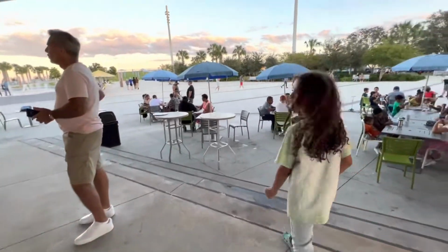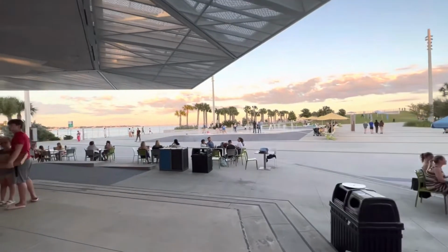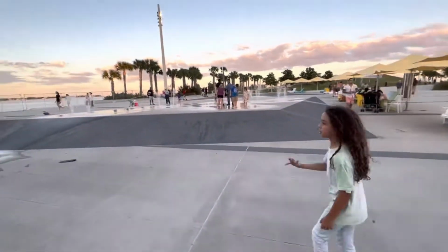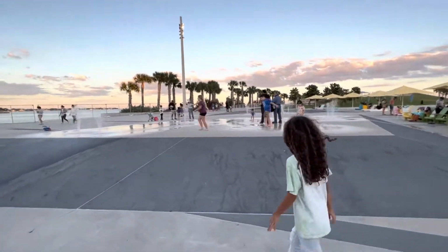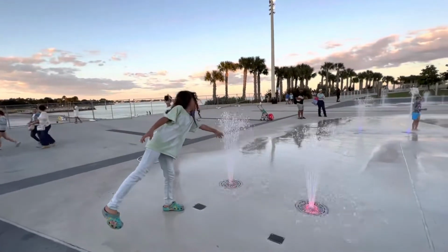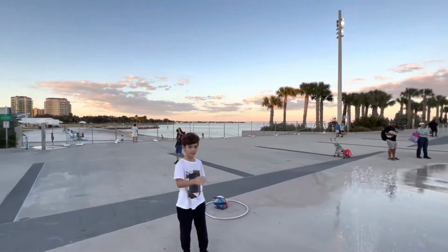You want to go show them the water? Yeah, let's go to the water. Look how pretty. What a pretty view. Is it cold? Look at that pretty view. Look down that way. Let's go see over there.